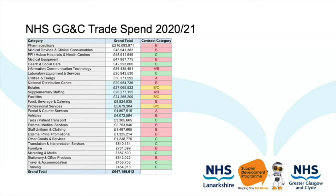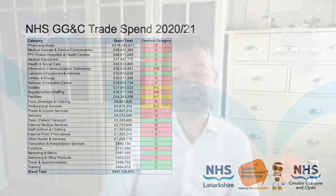That can be drug and alcohol addiction services or patient advocacy services and so on. We also have large chunks of spend around ICT and IT, which we would sort of call e-health as well within the health boards. And we have things like utilities and energy, things that you might expect as well in there. Important to know, in any health board in Scotland, approximately 50% of that trade spend is covered by what we call Category A or Category B contracts.